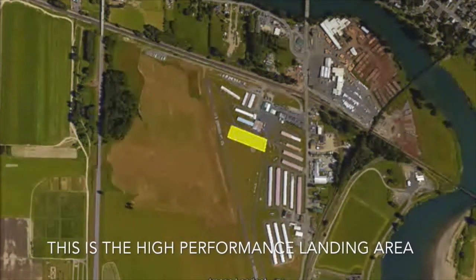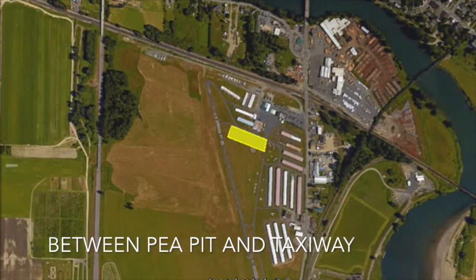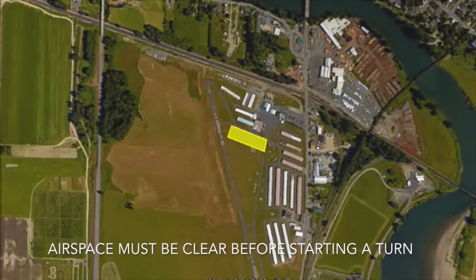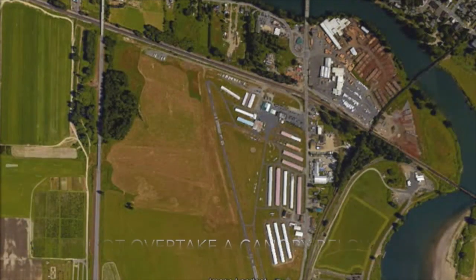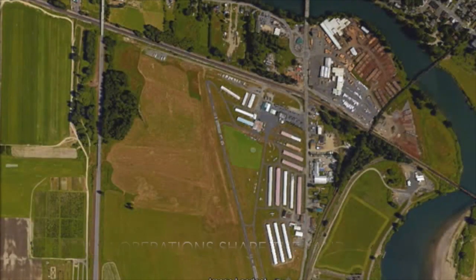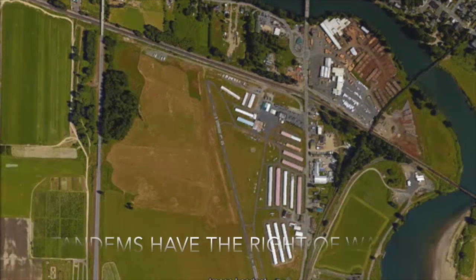This is the high-performance landing area. It can be found between the P-pit and the taxiway. The airspace must be clear before starting a high-performance turn. Do not overtake another canopy below you. Tandem operations share the same landing area, and tandems will have the right of way.